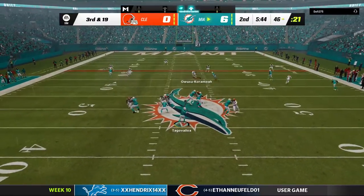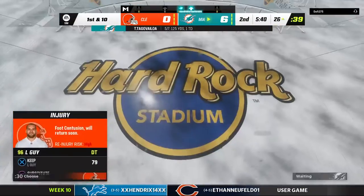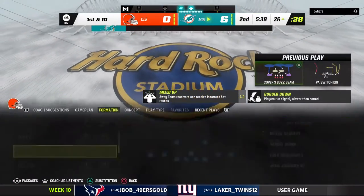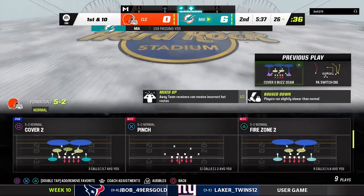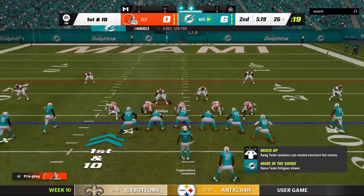Now Tua. And he works it past the 30, almost to the 25. He's exceeded his receiving yards from a week ago, and we're still in the first half. It's a first down.